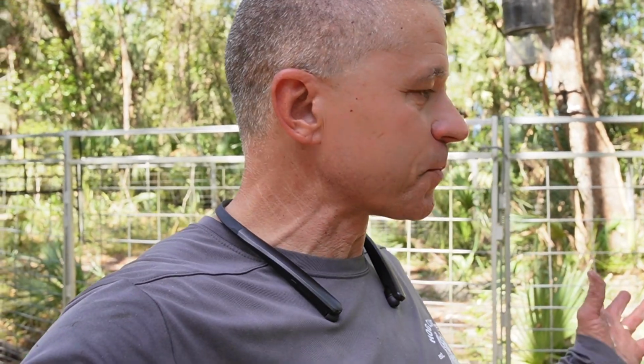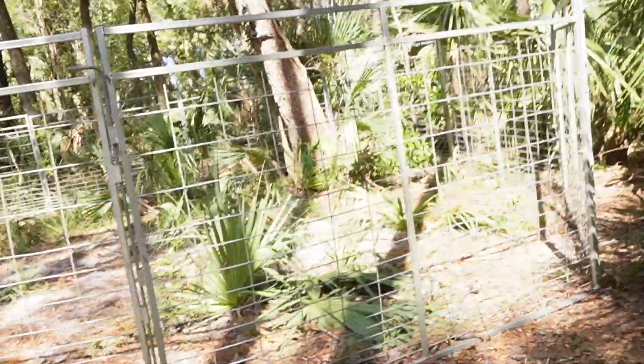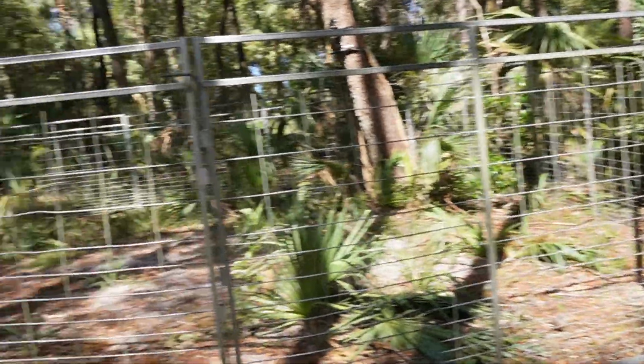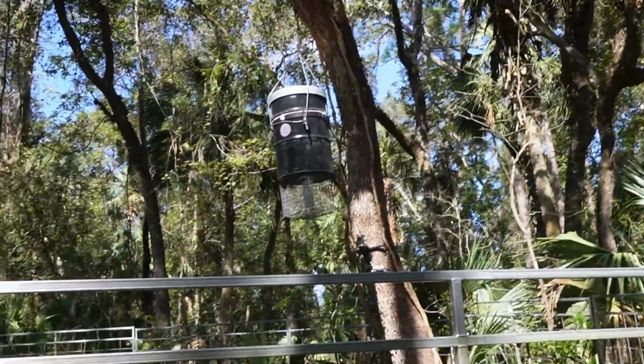Why? We like to get as far away from that gate as we can. Now, if you run a double gate system, you want to be in the center. But on this particular single gate system, we want to be as far away from that gate as we can with that corn. So I'll let you take a look at it. Had to make a slight adjustment on the camera angle. Okay. So she's up there now.